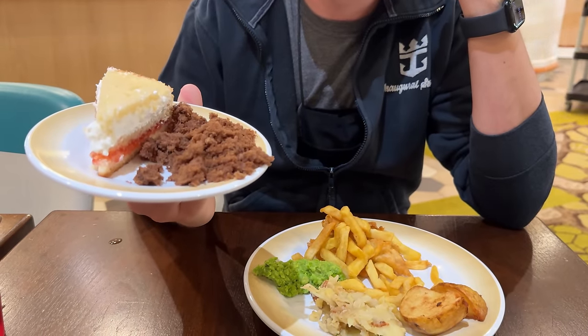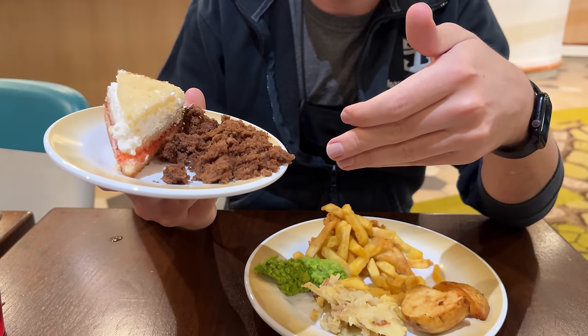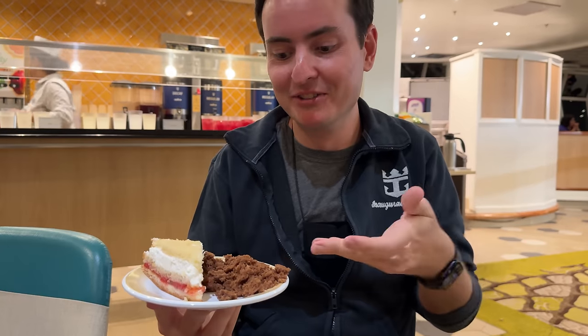It looks like it's completely fallen apart. Yes. It's been regurgitated. It looks like cookie crumbs or brownie crumbs. Yeah. So I don't know.